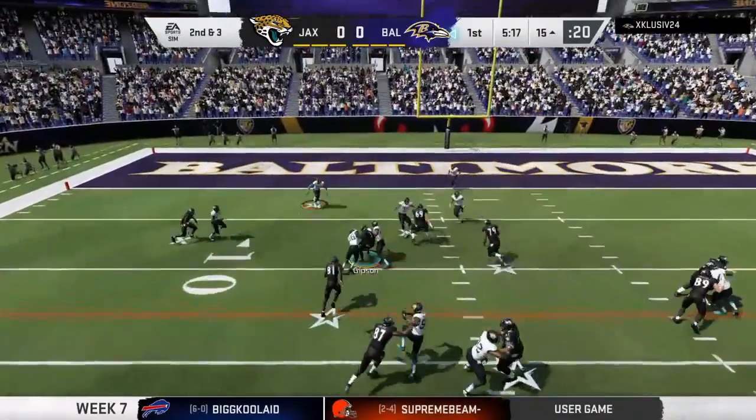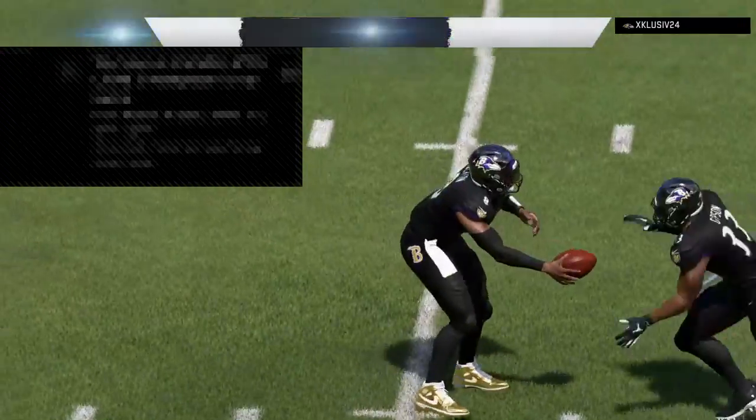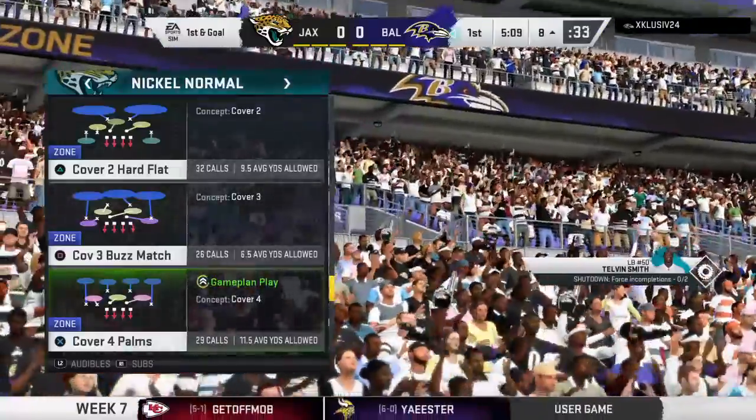On 2nd down now, Gibson, and he's able to work it here to the 8-yard line. That leads us to a 1st and goal. It's a pickup of 8. They've taken this opening kickoff and marched it right down the field.